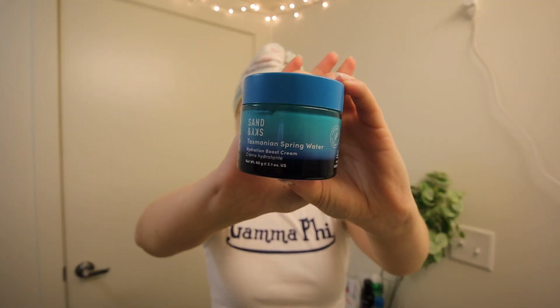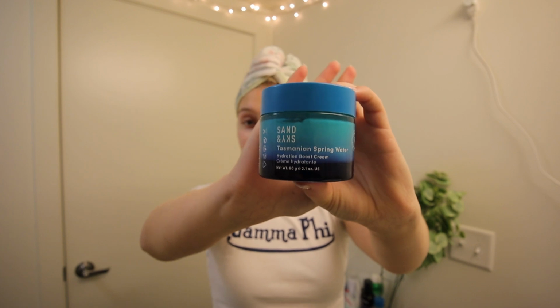And then afterwards I go in with the matching Sand and Sky Tasmanian Spring Water Hydration Boost Cream. This stuff is so good. It's definitely a little bit on the thicker side.